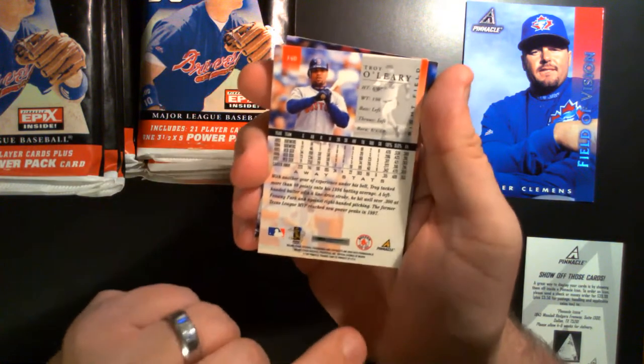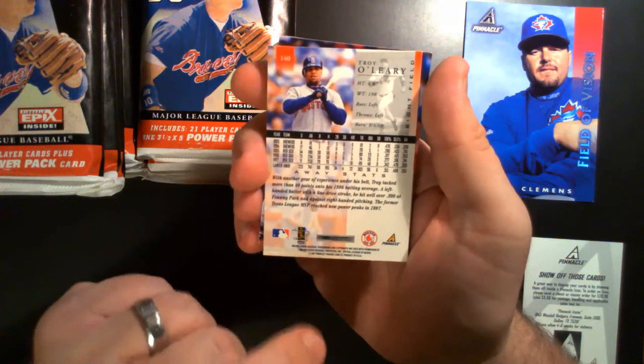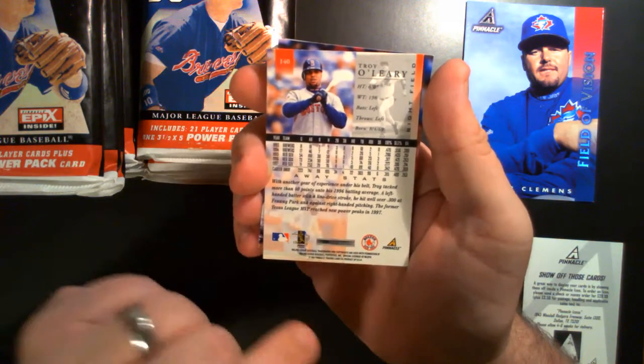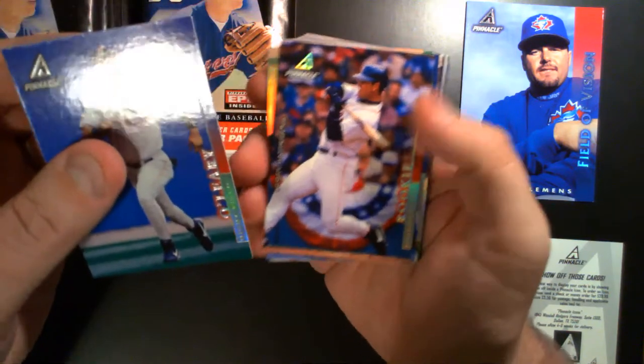And there are three versions. I forgot to mention this. There are three versions of every base card. There's home, there's a home stats, there's an away stat, and something else.